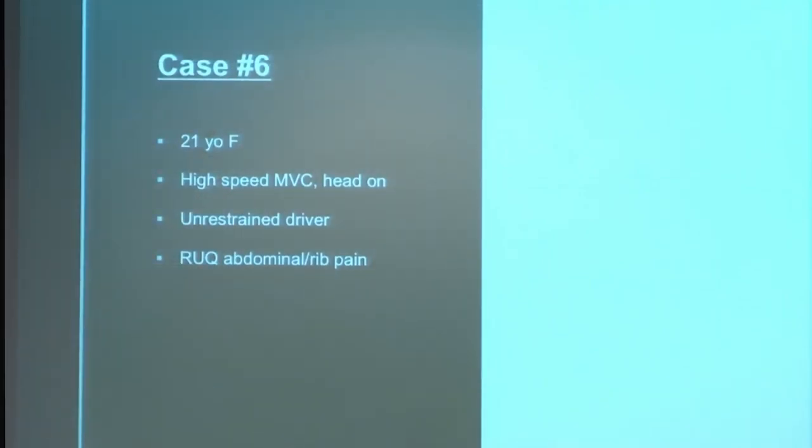So this is a 21-year-old female. She was in a high-speed MVC. She was an unrestrained driver. She might have had some stuff positive on her tox screen. I know you're shocked. She comes in, similar to the last case we're talking about, right? She's just like, oh God, my right upper quadrant, it hurts so bad. That's all she's focused on is her right upper quadrant pain. So what are you thinking of?